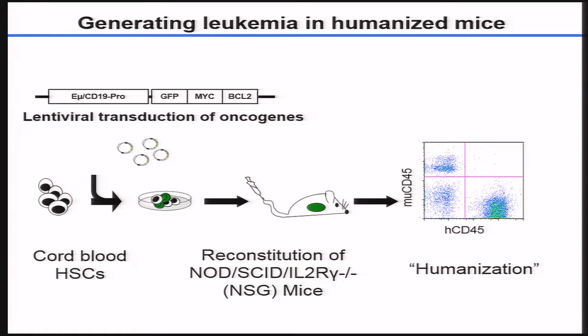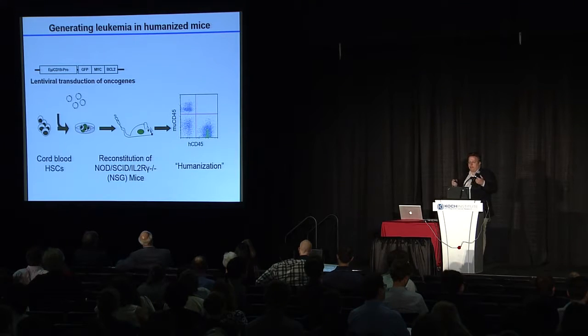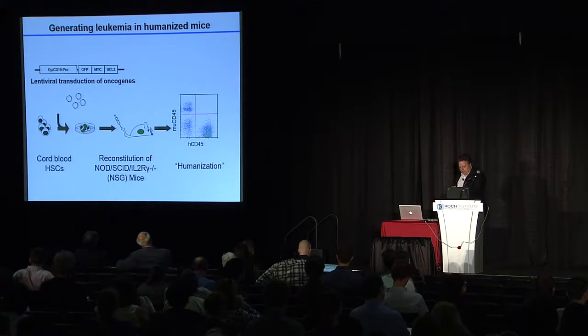Now, if you want to create a tumor in this context, you have to put in oncogenes that are going to create a tumor. And in Christian's case, he started with lentiviruses that express a combination of MYC and BCL2, two really potent oncogenes in B-cell malignancy, along with GFP, under the control of a CD19 promoter. So you have B-cell specific production of these two oncogenes. And in fact, when you use these to reconstitute mice, you do get this kind of humanization. I don't know if this can be seen, but essentially you get human CD45 positive cells swimming around in the vascular system of recipient mice.